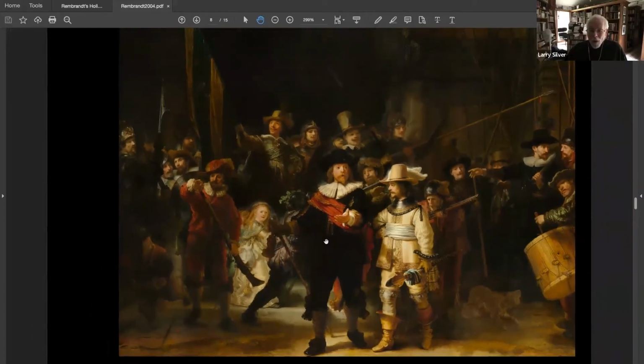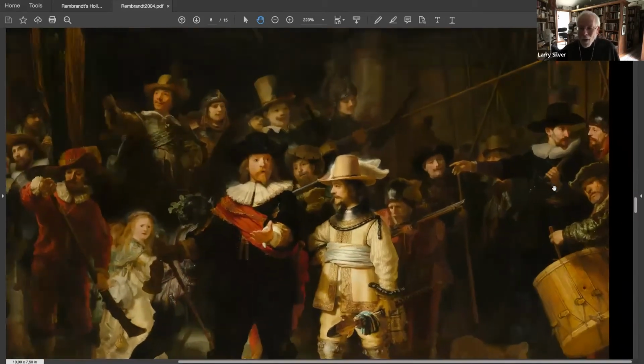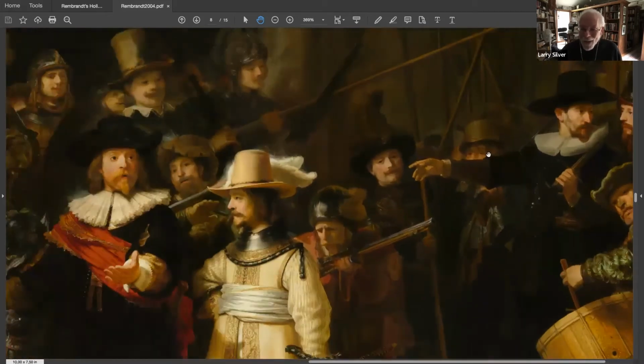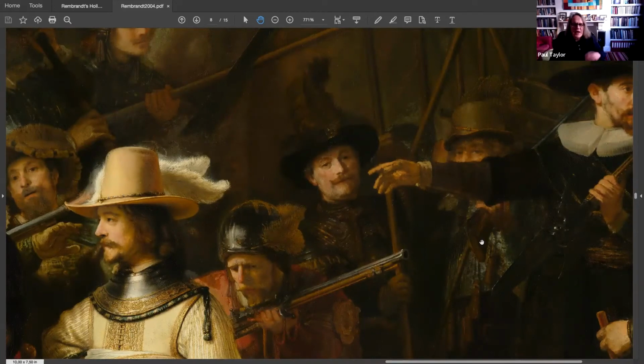Well, imagine if you were one of the sitters for this militia portrait, and some man over on the right with the millstone collar stuck his hand across your face. You might not exactly feel that you've been portrayed as you had contributed to the overall cost of the picture. This is true. Actually, the picture got badly cut down at one point too.